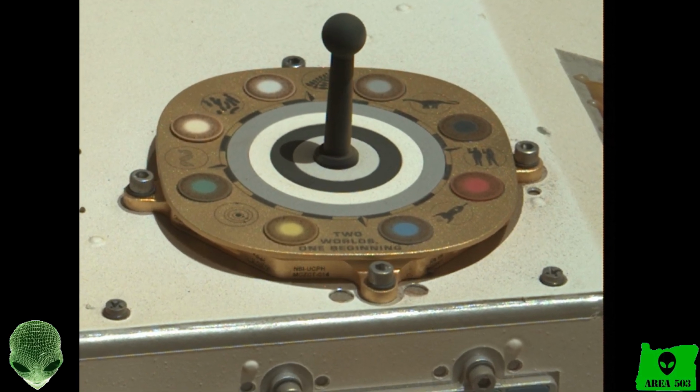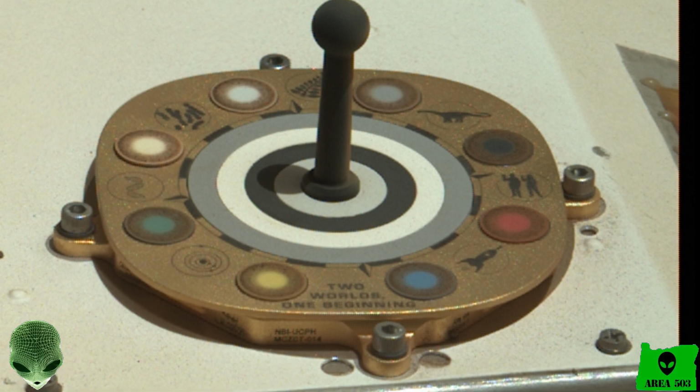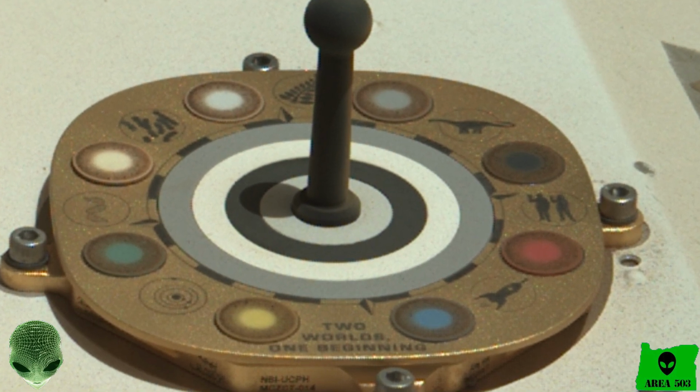Now to me, this is by far the most curious photo sent back by the Perseverance rover, and it's not even of an object that was made on Mars. This is a plaque that's affixed to the rover, and it looks like it has some sort of RF antenna attached to the middle of it. And then look at the inscription, 2 worlds, 1 beginning. And then there's icons for all of the planets in our solar system, and then icons in between them for a rocket, human beings, a dinosaur, what appears to be a fig leaf, bacteria perhaps, DNA, and then Earth's position in the solar system.